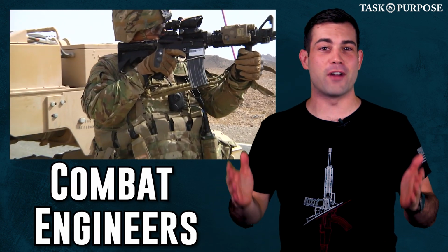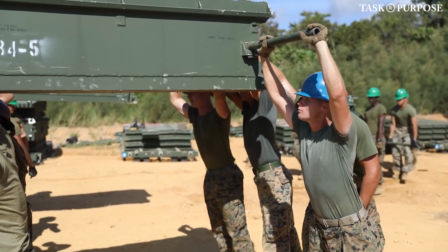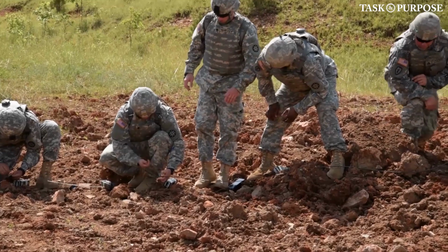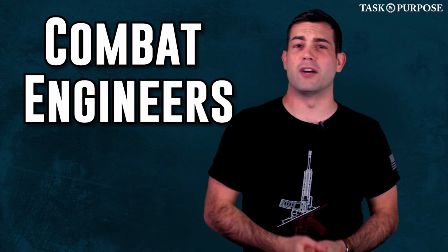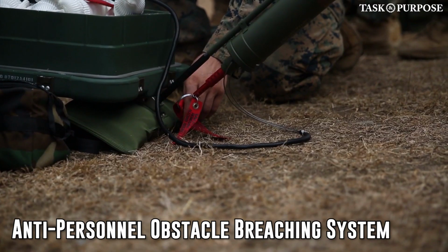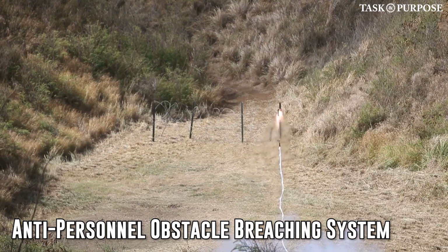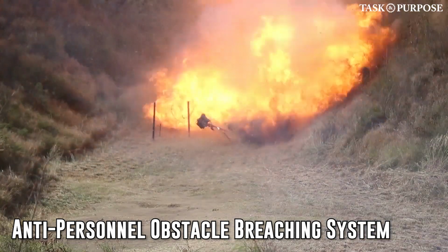Engineers in the military are very yin and yang, always building this, then destroying that. Responsible for creating buildings, bases, bridges, and roads, then at the same time also charged with the destruction of enemy landmines, barricades, and fortifications. Because of their unique role, they carry around some of the high-speed equipment you'll rarely see, like the anti-personnel obstacles, breaching systems, which is similar to the more widely known Bangalore torpedo.